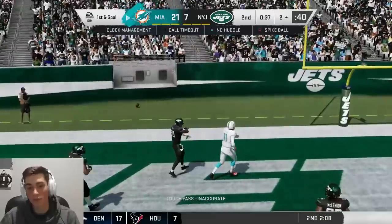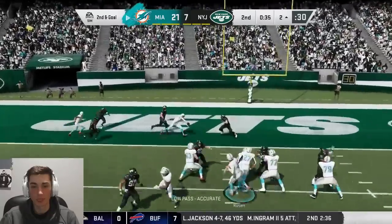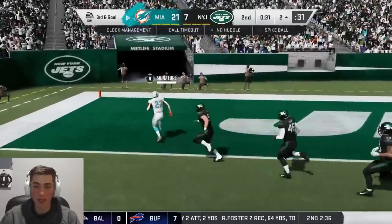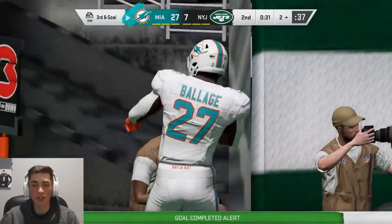Slant. Pretty good. Alan Hearns drops the ball. We're going to run away from Jamal Adams on this one. Good blocks. Kalen Ballage. Touchdown. It's going to be 28-7 Dolphins.